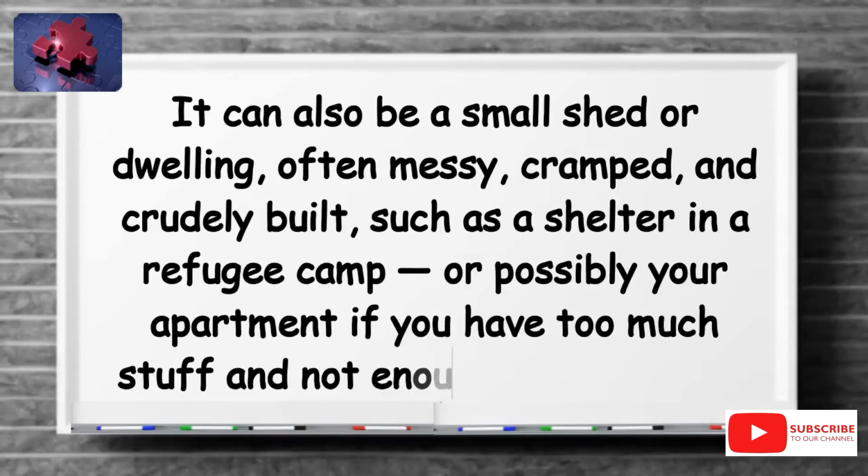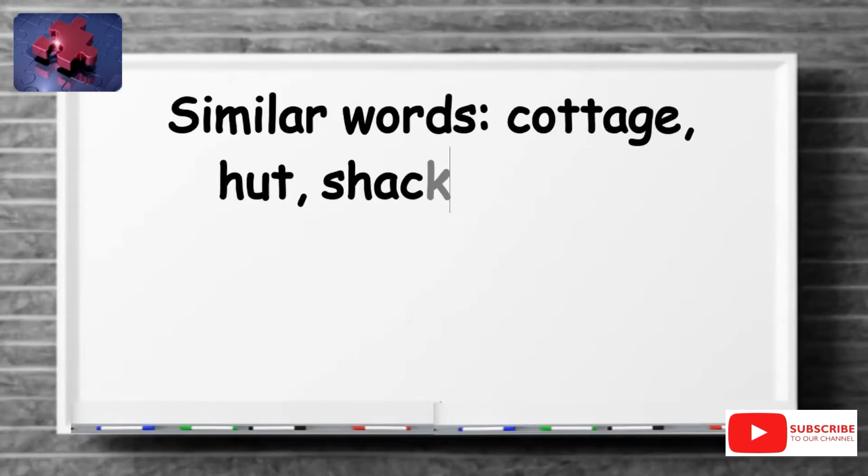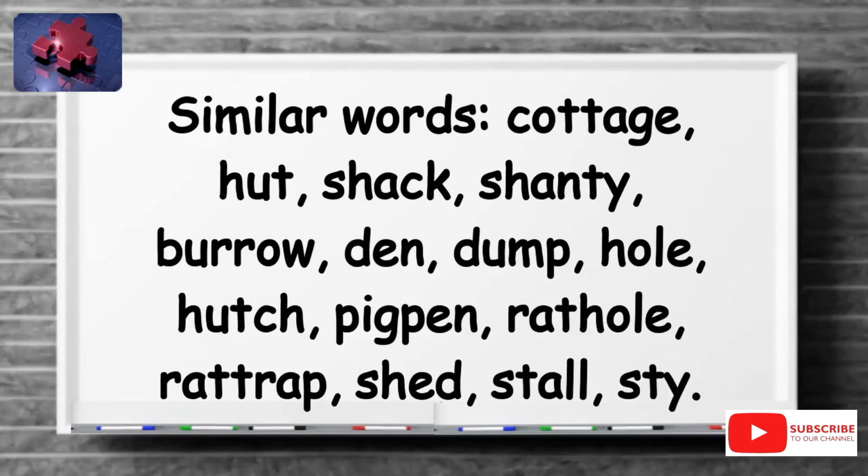It can also be a small shed or dwelling, often messy, cramped, and crudely built, such as a shelter in a refugee camp or possibly your apartment if you have too much stuff and not enough time to clean. Similar words include cottage, hut, shack, shanty, burrow, den, dump, hole, hutch, pigpen, rat hole, rat trap, shed, stall, sty.